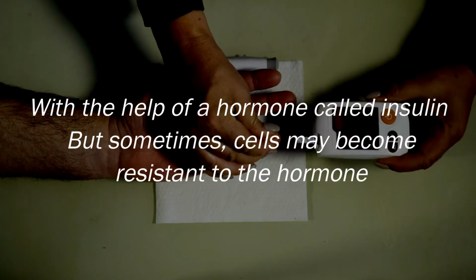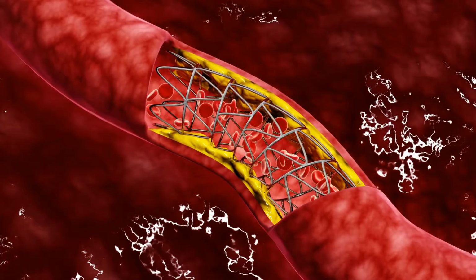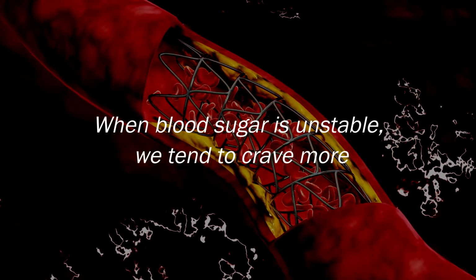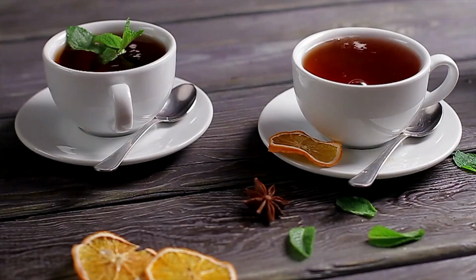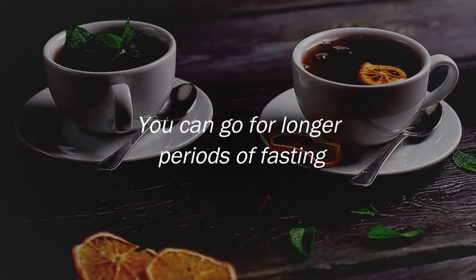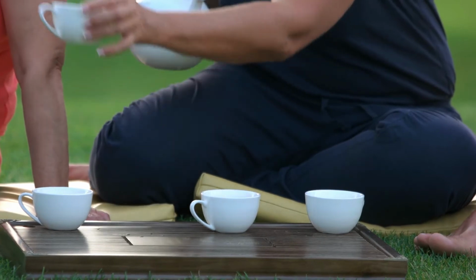But sometimes, cells may become resistant to the hormone, and this can lead to blood sugar rising. When blood sugar is unstable, we tend to crave more, which is the real enemy we have to face if we're trying to lose weight. When you drink kombucha tea and your blood sugar is stable, you can go for longer periods of fasting and be more mindful of what you eat since you're not craving junk food.